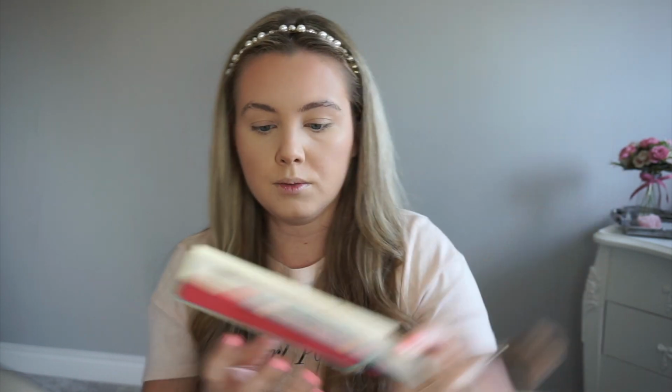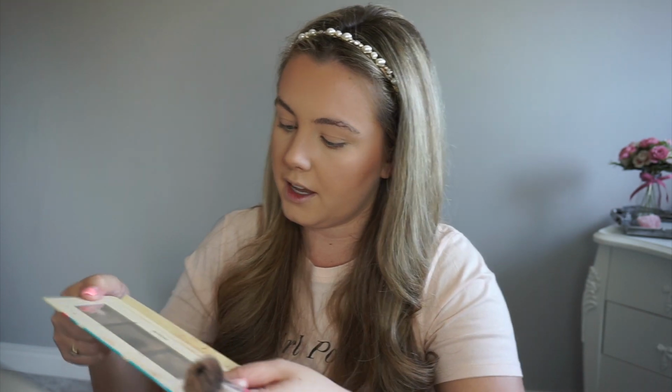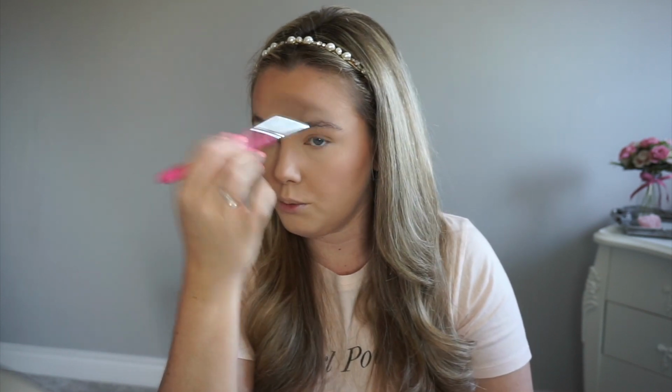And then for bronzer, I've got it in a little Benefit palette, but I'm just going to use Hoola Bronzer by Benefit. This comes with a blush and a highlight, but I don't really use those too much. I just use the bronzer. With bronzer, I'm still going to use the same brush, but you can apply it not just to those areas.